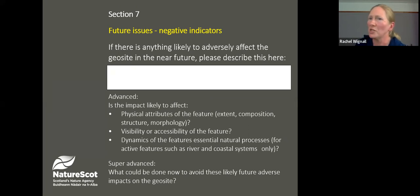And also, all these screens should be optional. You don't have to go through the whole thing. You should be able to just put a comment in and submit it, because you want to encourage people to submit what they have. That was it from me.